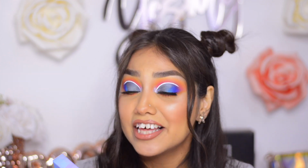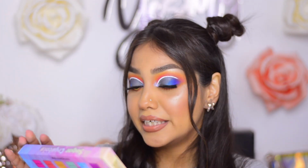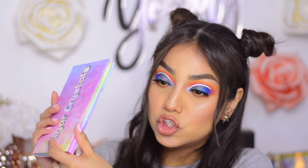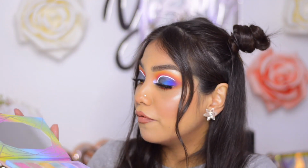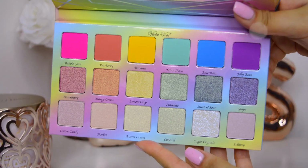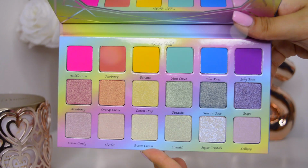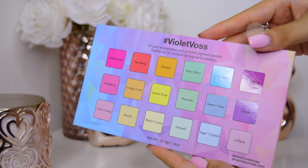The last item is another beautiful palette. This one is by Violet Voss. It's so pretty. It's called the Sugar Crystals Palette. It's an 18 color eyeshadow and pressed pigment palette. The packaging is so cute. I love it. It's all pastel colors. So let's open it up. It has a beautiful mirror at the top and you have all the 18 colors. You have three types of pinks, three types of orange, three types of yellow, three types of mint green, three types of blue, and three types of purple. You get 12 crisp pigments and 6 matte eyeshadows.